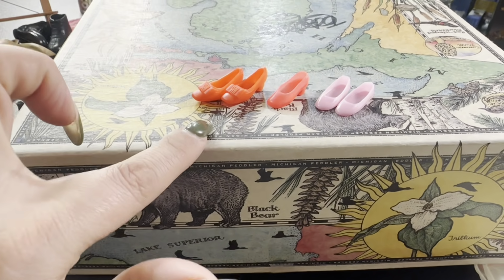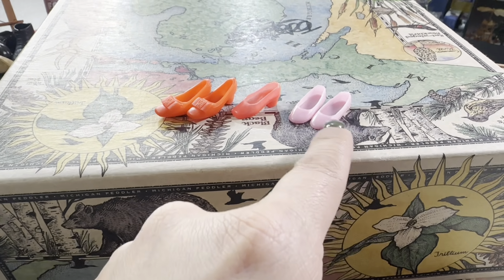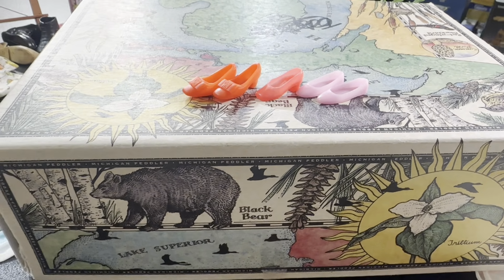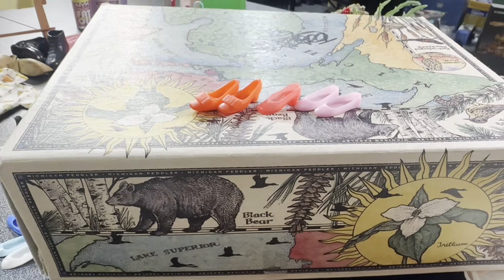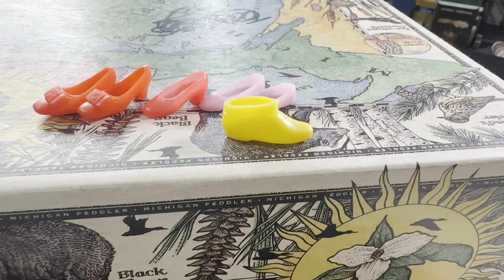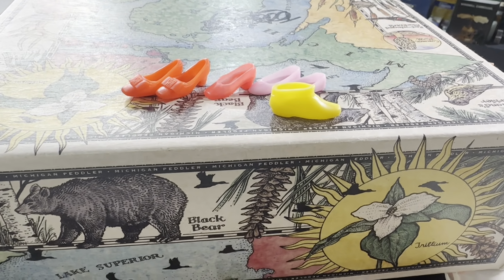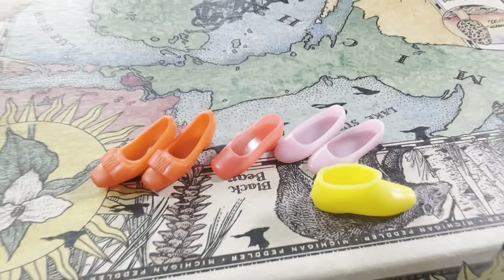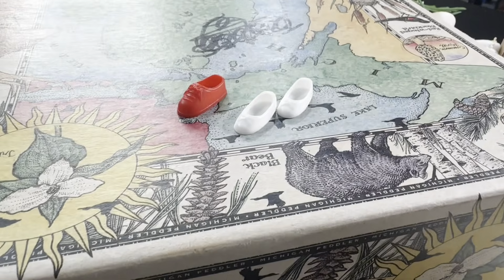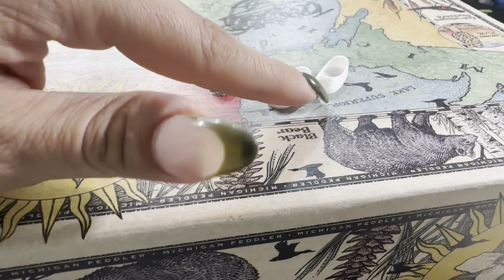So this is a Barbie size shoe. And then in the middle is going to be Francie, and then these are Skipper shoes. Francie and Skipper can share some shoes, like these boots. These boots will go with a lot of Skipper outfits and a lot of Francie outfits. I almost forgot, there's also Tootie, and of course there's Ken. I don't have any Ken shoes though.